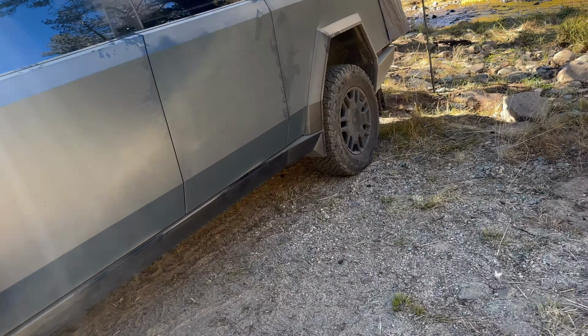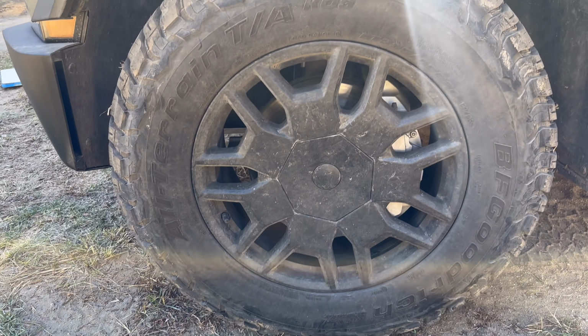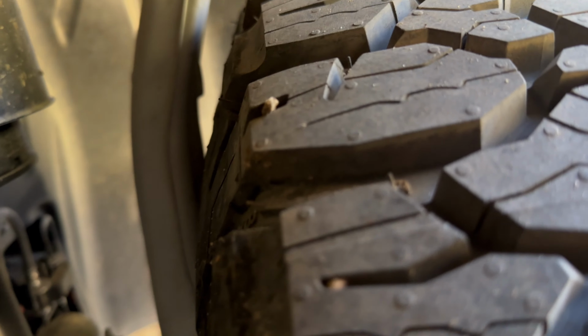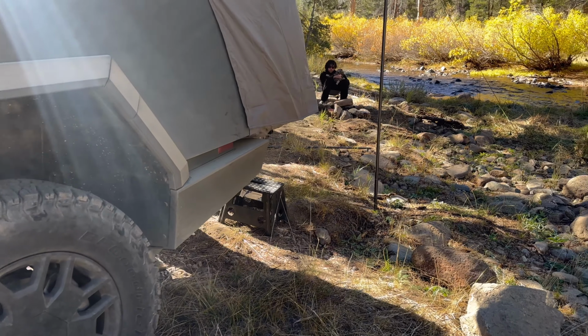Just didn't have time. Just know, we didn't come in stock Tesla tires. We came with BF Goodrich KO3s. So KO3s, and take a beating. These are 295s. A little close up there, but you can see even with low air, it's doing just fine. It's not hitting anything. I had no rubbing. I had no problems with those tires.